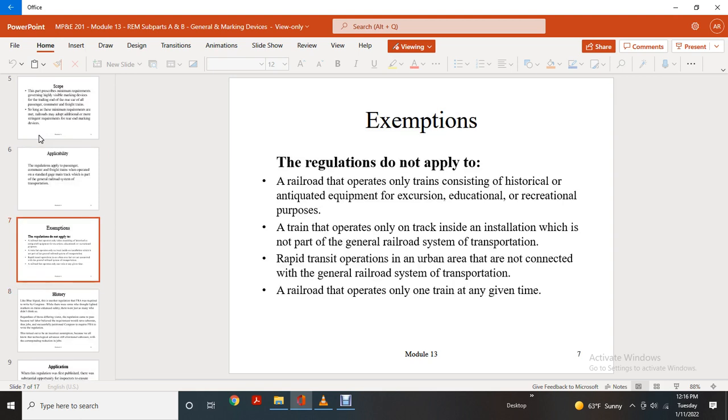Exemptions: the regulations do not apply to railroads operated only with trains consisting of historical or antiquated equipment for excursion, educational and recreational purposes; trains operating only on track inside an installation which is not part of the general railroad system of transportation; rapid transit operations in an urban area not connected to the general railroad system; and railroads that operate only one train at any given time.